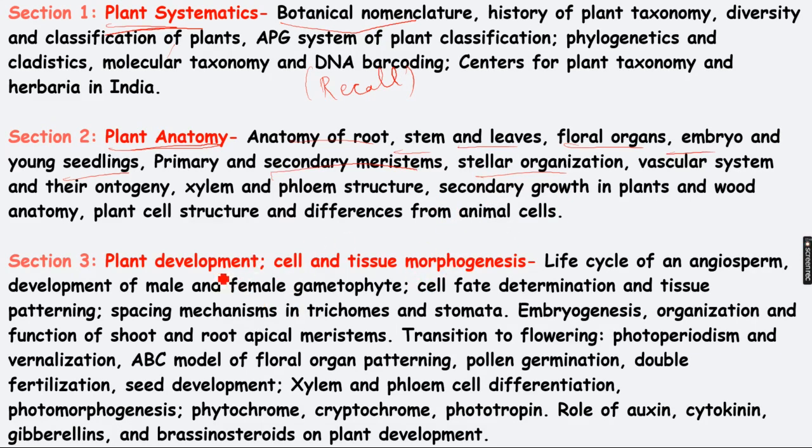Moving on to section 3, it will be plant development, cell and tissue morphogenesis. Here it will be mostly developmental biology of plants: the life cycle of an angiosperm, the flowering plants, the development of male and female gametophyte, cell fate, determination and tissue patterning, and many more. You also have the role of hormones, mainly the auxins, cytokinins, gibberellins, etc.